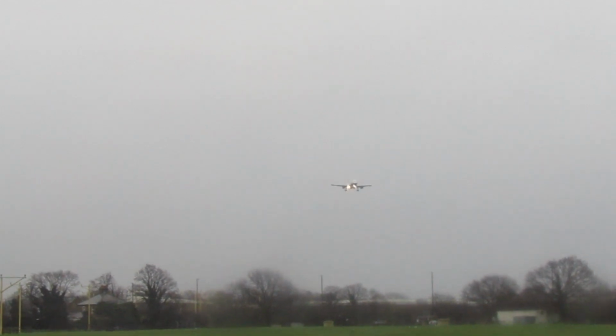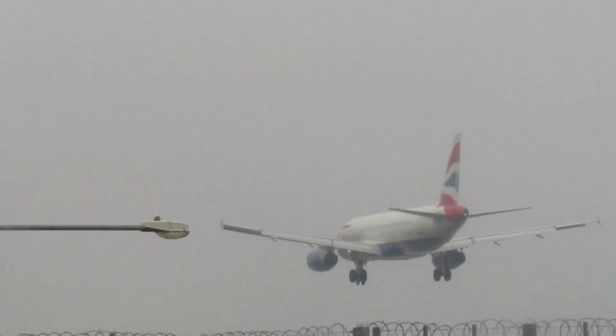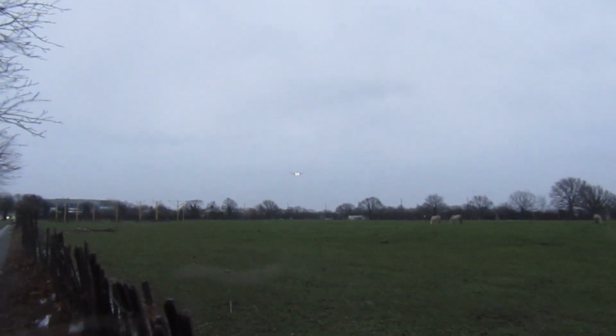Looks like an A319. Completely no focus. Where are they for 20?